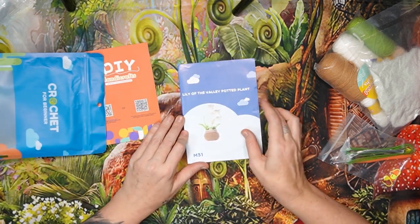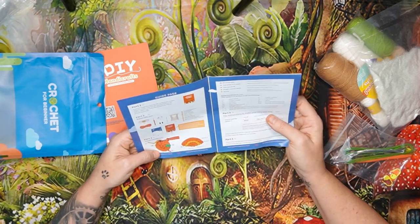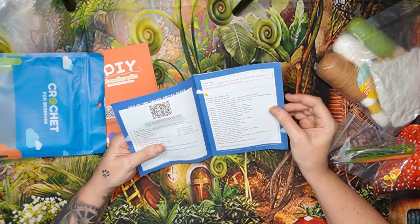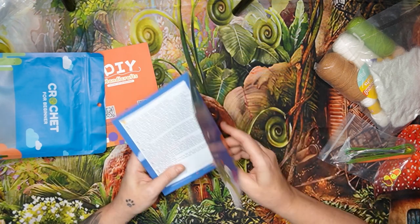All right, so Lily of the Valley pot plant. I think this is so cute. Now there's everything we need. I understand what to do. The only thing I'm worried about here is the putting together. Oh, there it is. Okay, Lily.